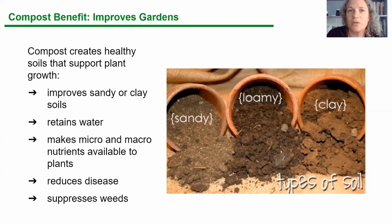But if soil is too clay or too sandy, adding compost can help bring soil back to this more ideal loamy texture. Sandy soils, for example, are very porous and don't retain moisture very well. Water seeps right through a sandy soil before it can be taken up by roots, and compost can help sandy soil form those clumps of soil or aggregates that help to retain moisture.